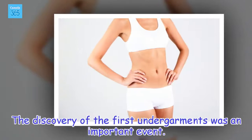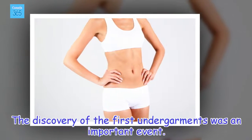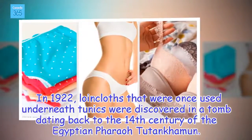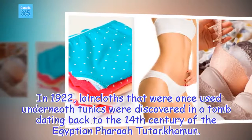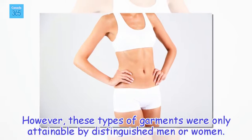The discovery of the first undergarments was an important event. In 1922, loincloths that were once used underneath tunics were discovered in a tomb dating back to the 14th century of the Egyptian pharaoh Tutankhamun. However, these types of garments were only attainable by distinguished men or women.